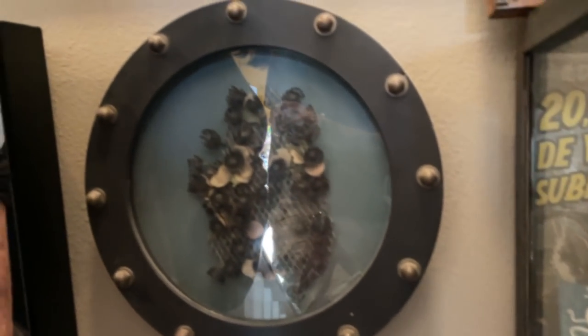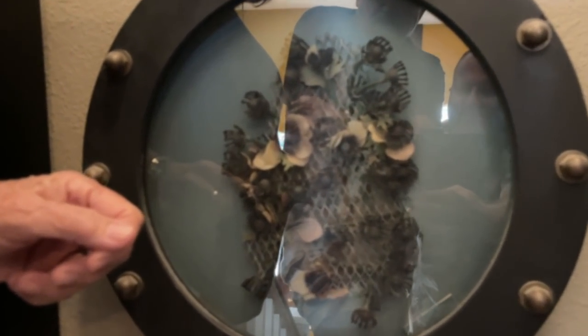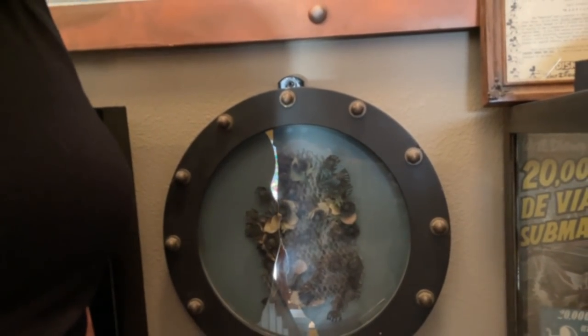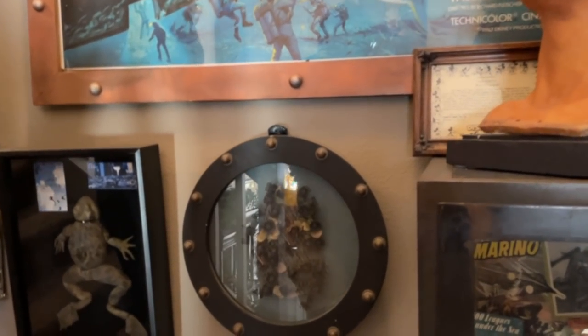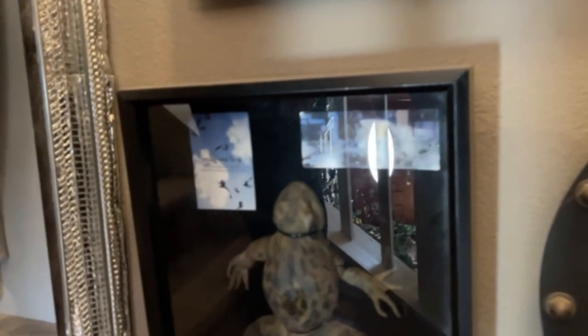And this is an actual porthole from the Nautilus at Disneyland. And that's a piece of the coral that was underneath the submarine voyage, with the mermaids down there. But it's very brittle, it's just hanging on. And this is a frog from Magnolia. Did you see the movie? That's really one of Troy's favorite movies. Well, there's a lot of props.